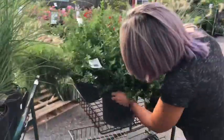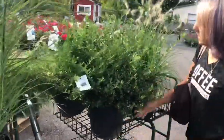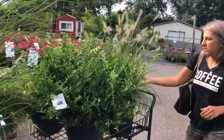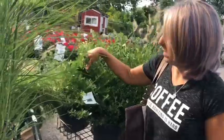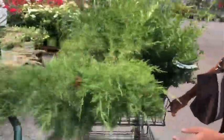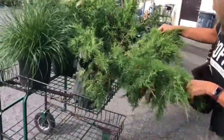I don't remember what this one was. Let's see. Got that Japanese holly? Japanese holly, yep. Some boxwoods, grasses. Right? Yep. We want to try to give these guys some nice shade. Just try to keep it as natural as we can. And we got this other really cool looking one.